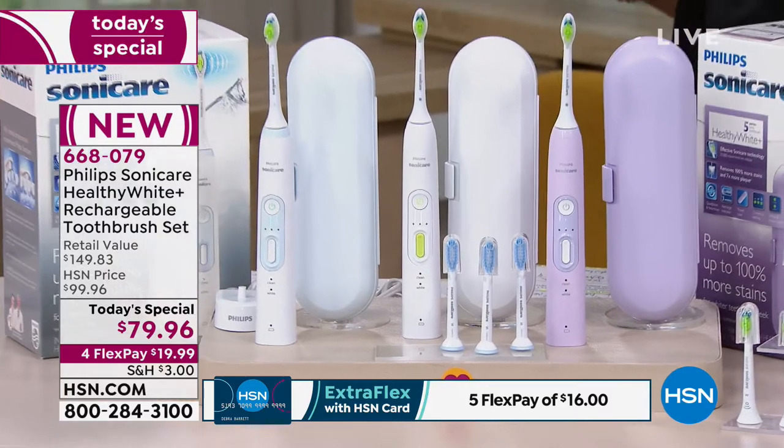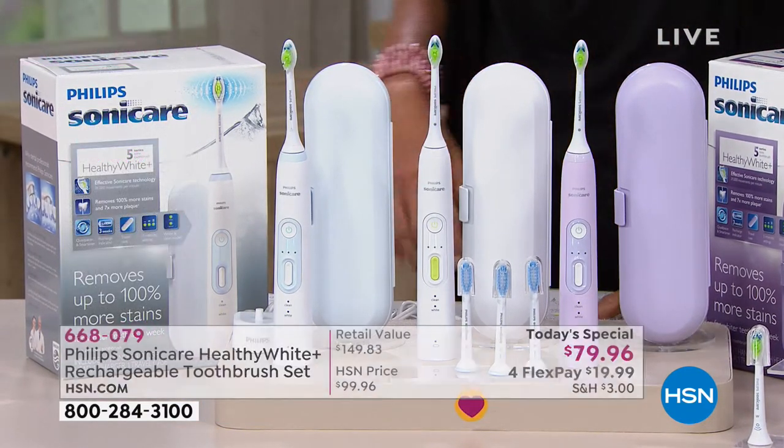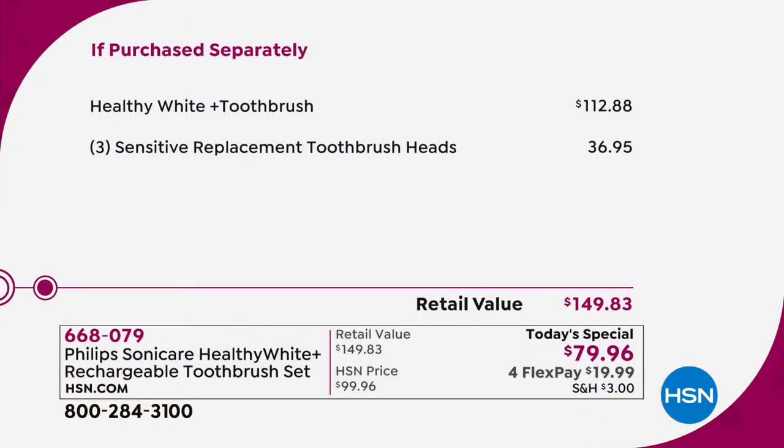Now we have extra heads, which we'll get to later that we'll talk about, but you don't need them for a year, but we do have them available. Let me give you value and then Kathy's going to walk us through everything. Just the Healthy White Plus, and that plus is a big deal. Kathy will explain that in a minute. You got to compare apples to apples, would be $112.88. The three sensitive replacement toothbrush heads would be another $36, almost $37. You get it all for the most affordable price we've ever done a Sonicare, $79.96 and four FlexPays.